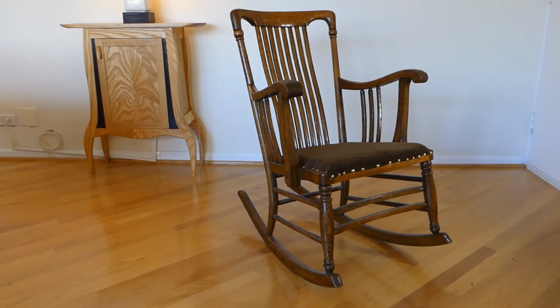And so what attracted me to this was that it just had all the elements of such a classy job by the person who made it. I'm going to assume that this was one man that made the chair, but it could have easily been several people working on the chair.